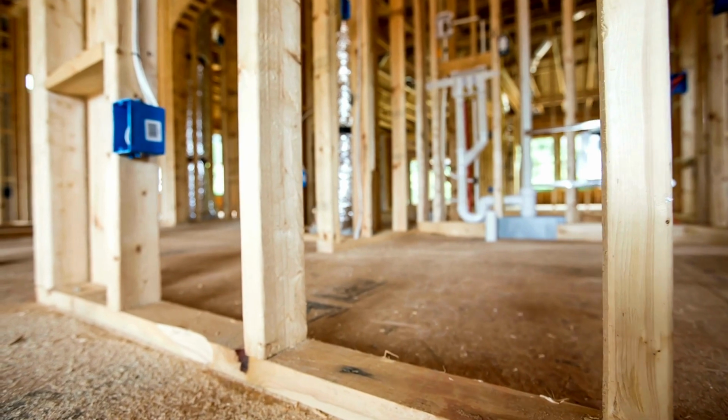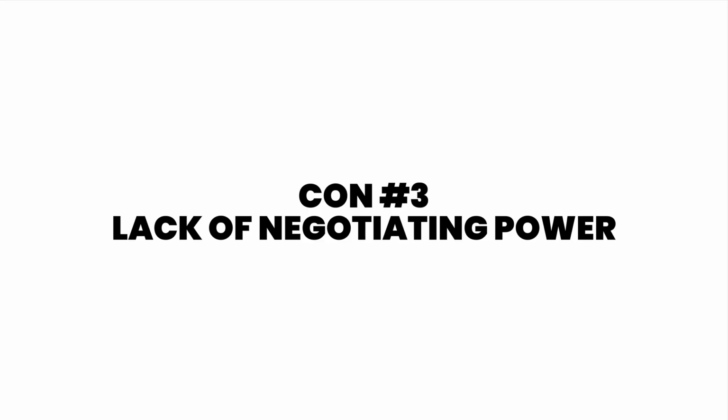Next, you might have a lack of negotiating power. Builders may have exclusive agreements and arrangements with their preferred lenders, limiting the homebuyer's ability to negotiate terms or shop around for better rates.